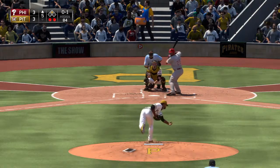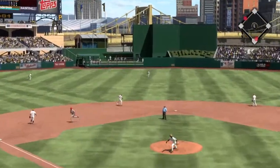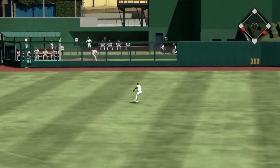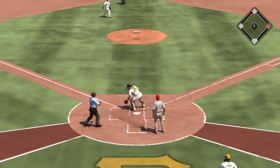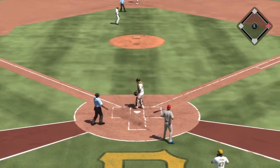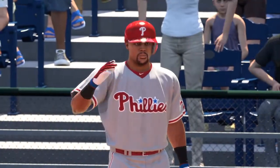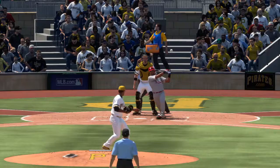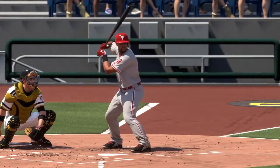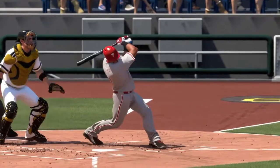From the stretch. Now a ball lined towards center field. And that's in there. Base hit. Now a long throw home. And that's going to break our tie as the runner scores from second to make it a 4-3 ball game. Now you can pretty clearly see he's starting to make some mistakes in location, and they're jumping on him. Here, this is out over the plate, and he doesn't miss it. Lines it for an RBI single.